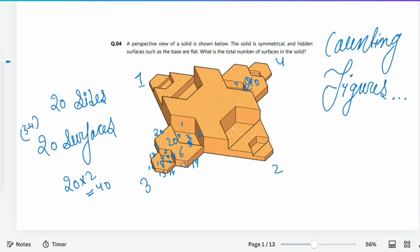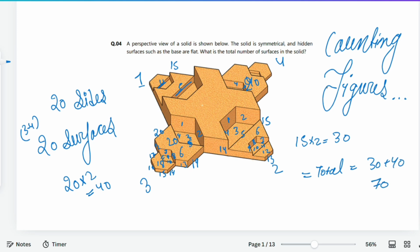Okay. Now this is 1, 2, 3, 4, 5. Here I could write 5. Now here is 6, 7, 8, 9. This is 10, the base. This is 11, the same part. This one will be 11. This is 12, 13, 14, and the same will be back here. This is 15. So now we get 15 from here. That means there will be 15 from here too. That means 15 into 2 will give you 30. So the total is 30 plus 40, that will give you 70. Now, are we leaving something else?